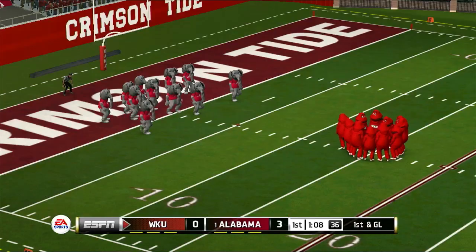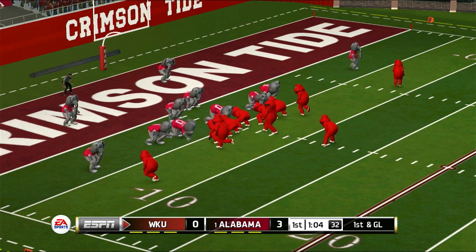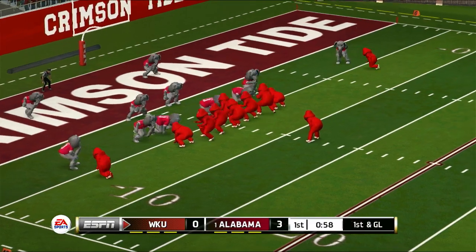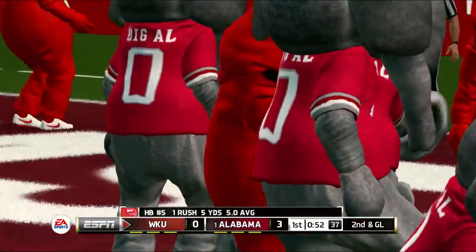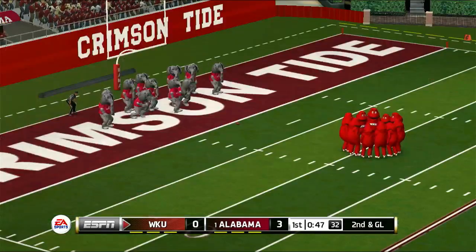First and goal from the 5. They're knocking on the door. Third down. Hey, check Mike 33. Set. Gray 95. Takes it up the middle for a nice run. That's good for a gain of 4 yards. That brings him second and goal.